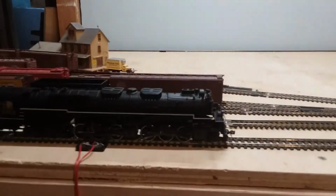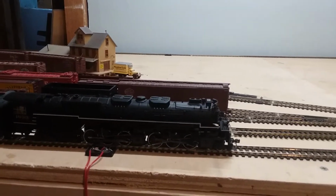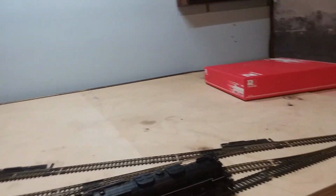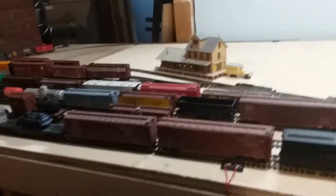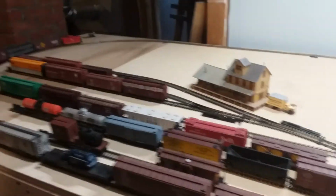But now I'm going to hook up some cars and we're going to run them around the layout with this engine. Alright, we got a nice sized train behind it. Obviously this engine can pull way more, but just as it hasn't been run in a few months, this is kind of like a break-in run for it, and I'll keep adding cars as I run it more. And I would guarantee I could pull all my cars in my yard if I really wanted to, but I'm not going to. I think this is a good start. So let's pull out.